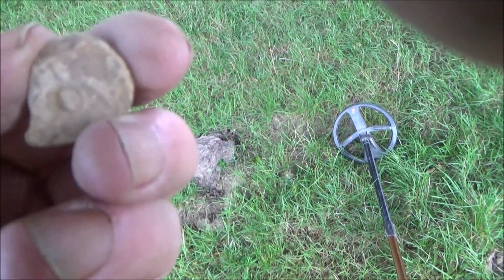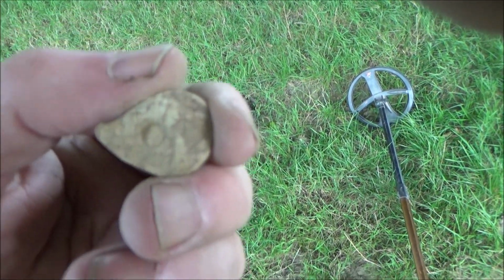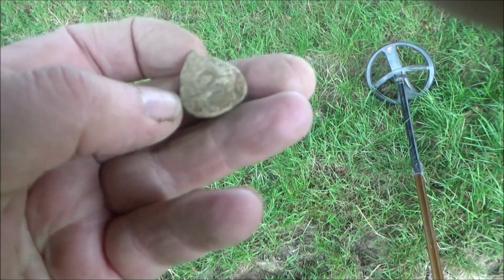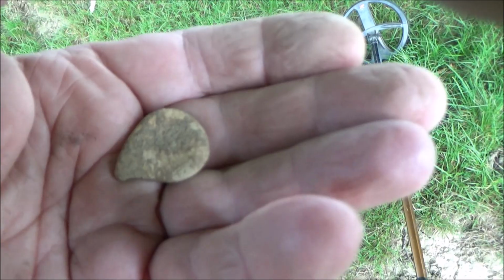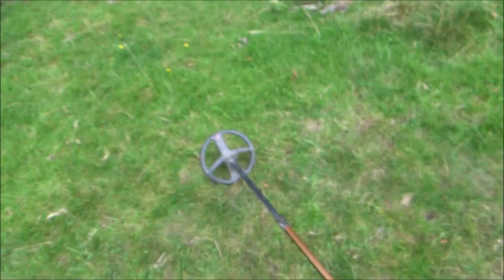That's got to be off a cloth bale seal. It's not a bleaching tag. Bleaching tags are usually square or rectangular. I'll get it cleaned up, see what we can find, then I'll stick it on to Stuart. He'll tell me what it is.